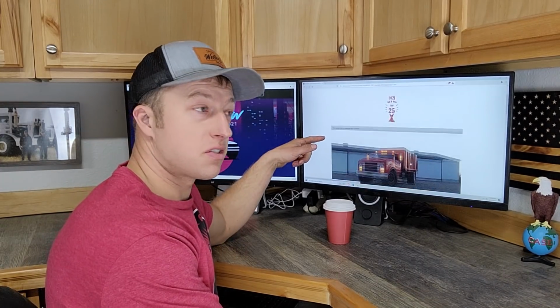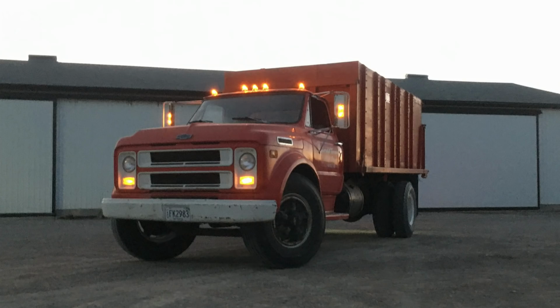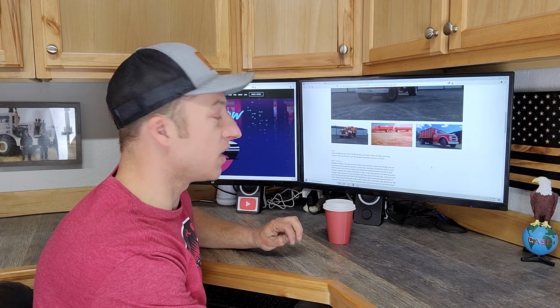Now this one's a 1967 Chevrolet C60. This truck has a 4-barrel Edelbrock carb, Armstrong steering, LED lights, trailer rear lights, and wiring harness, woodside grain box, gravel spread gate, cloth bench seat from a '78 K10.